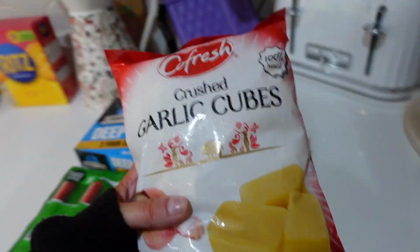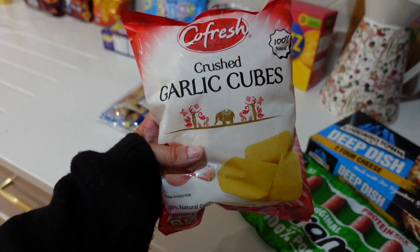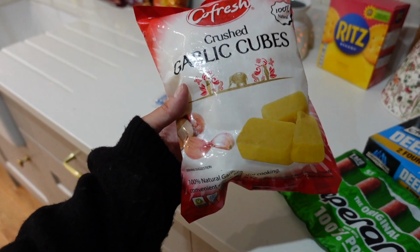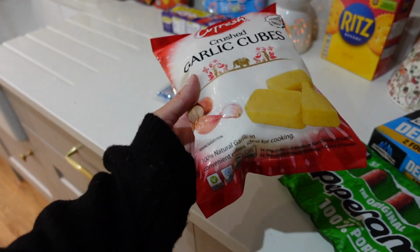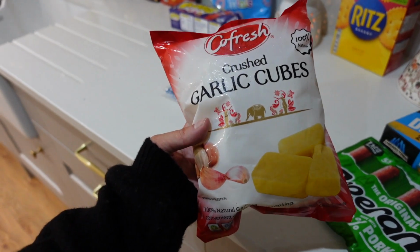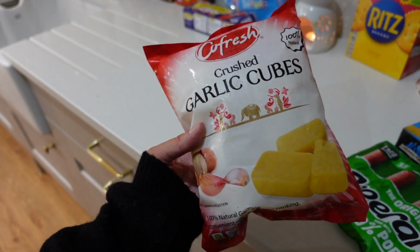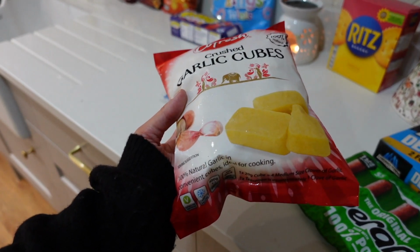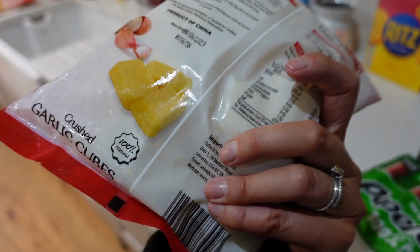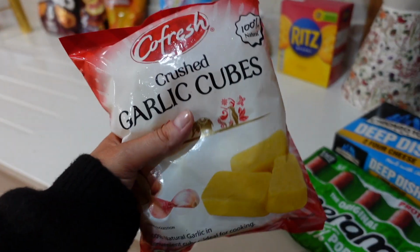I see these used a lot when I watch TikTok, when people are making different curries and dishes like that. A lot of people take advantage of garlic cubes because they're already crushed and frozen, and I just thought that is absolutely genius, because when they are in a paste, as I showed you before, oil is generally added to preserve it, and as far as I know, this is 100% garlic.